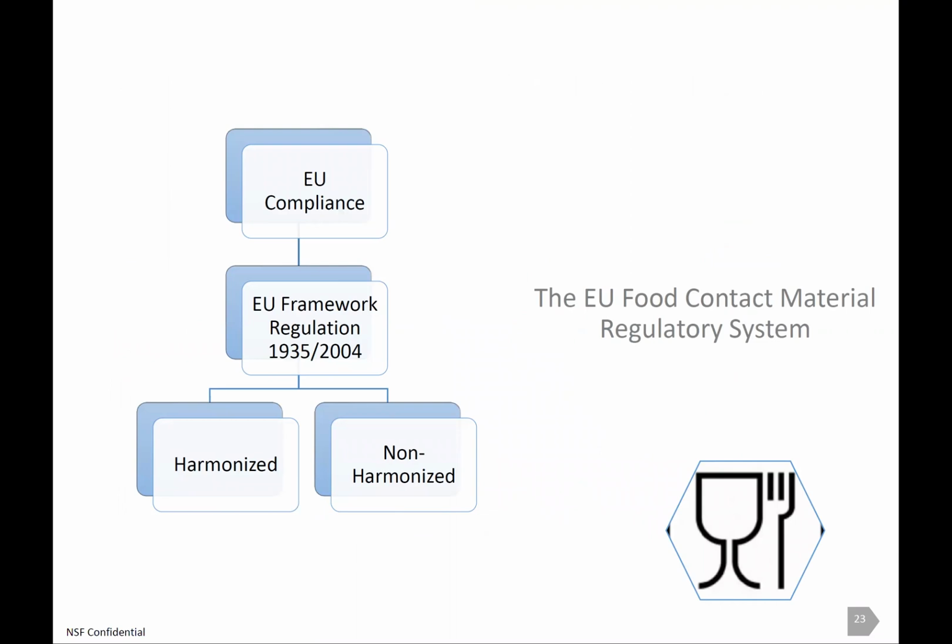So how do we show that a substance is compliant to the European Union food contact regulations? First, the substance has to comply with the framework regulation EU 1935/2004. Under this framework regulation, there are harmonized legislations or directives for certain types of materials. But then there are also the non-harmonized directives or the national legislations for certain types of materials like paper, cardboard, and printing inks, to name a few.